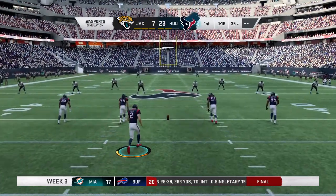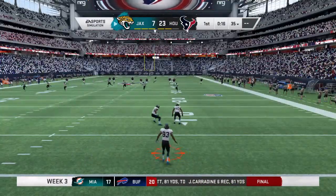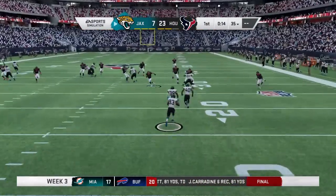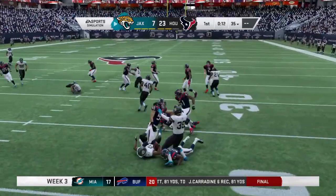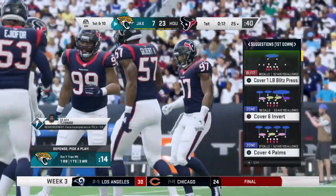Following the touchdown, ready to kick it away is Carlson. This one fielded at the 5. And not a bad return here. He gets it out to the 25-yard line.